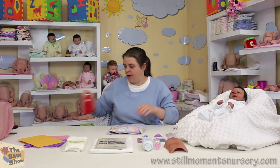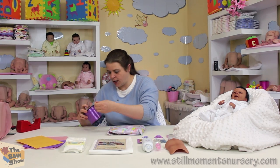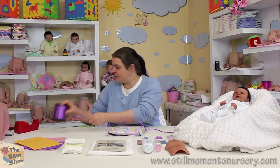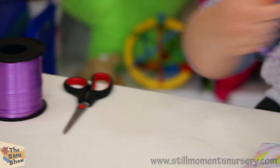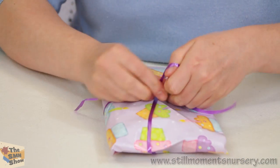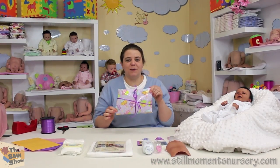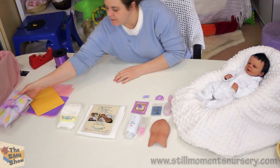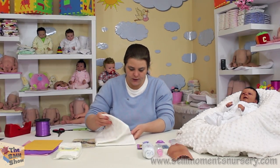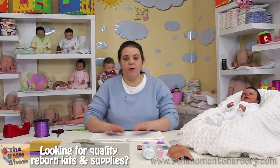Just down there. So there's all of her clothing all wrapped up, and then I'm going to tie around some ribbon, some nice purple ribbon. Okay, looks nice and pretty for her mum to open. I'll pop that over there. And then she's also going home with a white blanket. So I thought just a nice plain white one would look nice around her in her box. So I'm going to wrap her up in that.